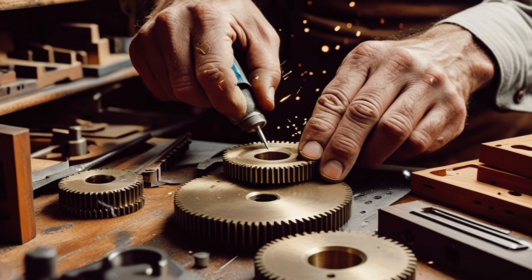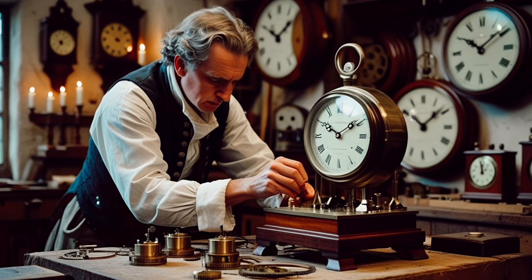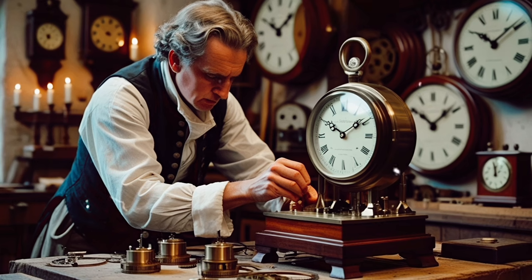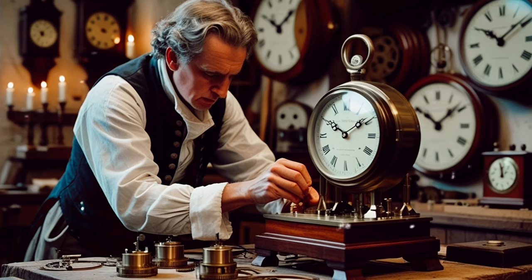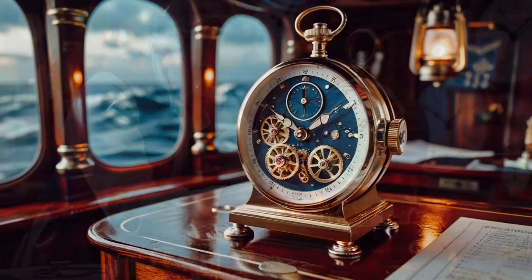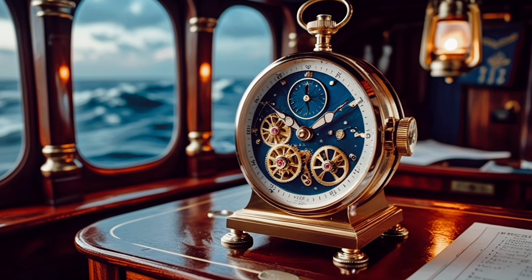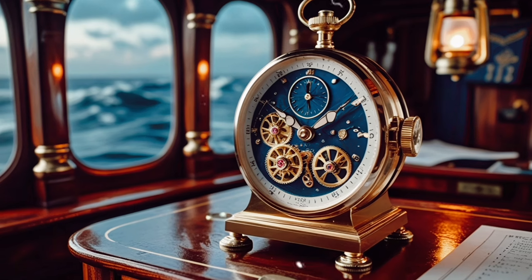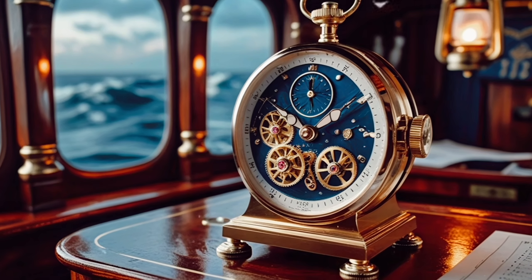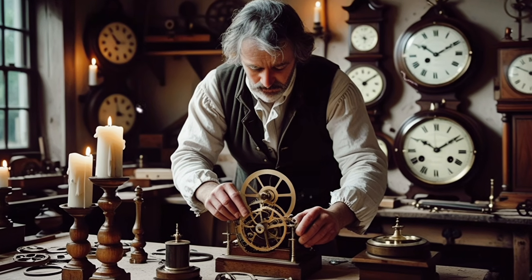His H4 model, completed in 1759, lost only 5 seconds over 81 days at sea. In the 1800s, chronometer makers refined Harrison's designs even further. Swiss and British workshops produced clocks accurate to within 2 seconds per day in conditions of temperature variation, humidity, and constant motion. Today, we have atomic clocks accurate to a billionth of a second, but we can't build a mechanical chronometer as reliable as the ones made in 1850.